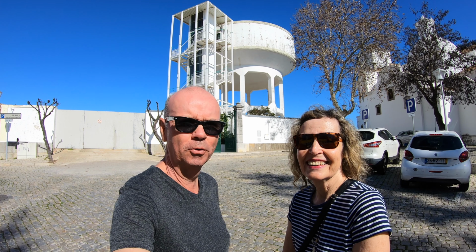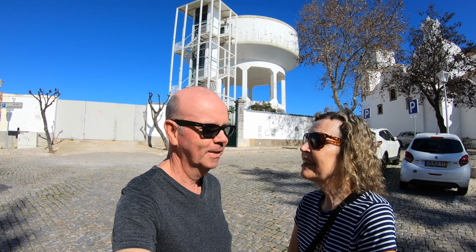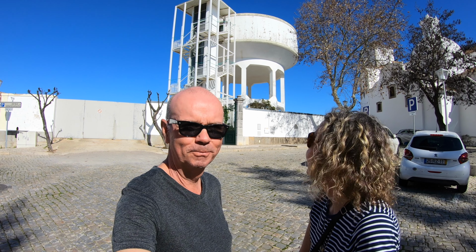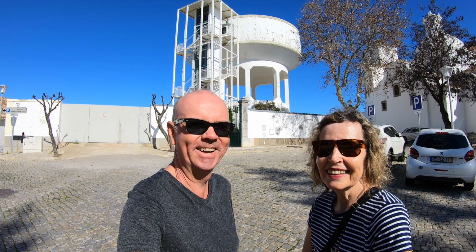It does. So you go right to the top, and inside that big dome where we would put water, they've put a camera and it projects an image of the town. Which is pretty neat, isn't it? Sounds cool. It does, and it looks very dramatic against the blue sky. So we thought we would just show you the Camera Obscura in Tavira.